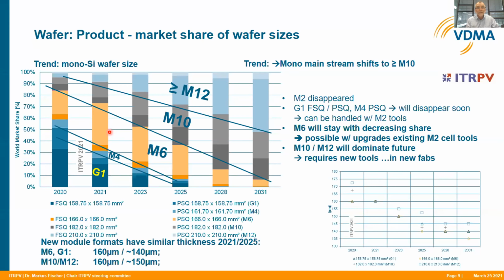So then we see here M6 is mainly with pseudo square, also for M10, but for M12, and this is really surprising, we see here this full square format as the mostly used format currently. So, and what is the trend? M6 is currently over the next years expected to play a role, and M10 and M12 are expected to dominate in the near future.